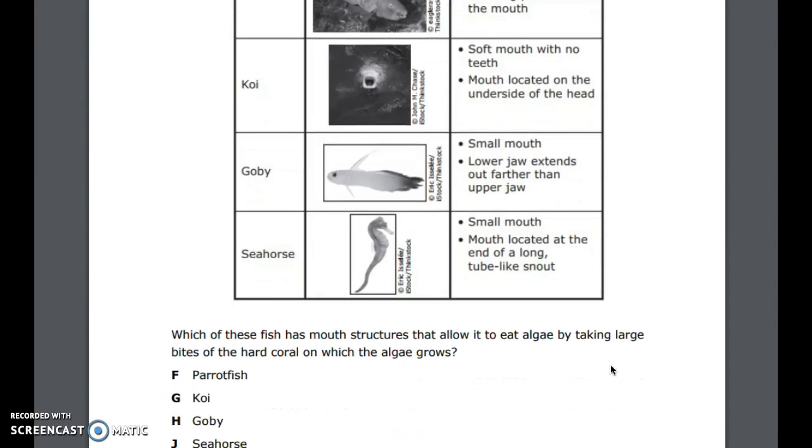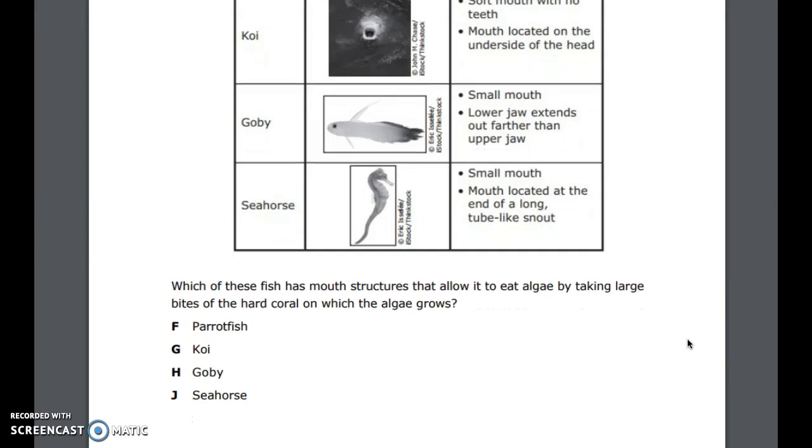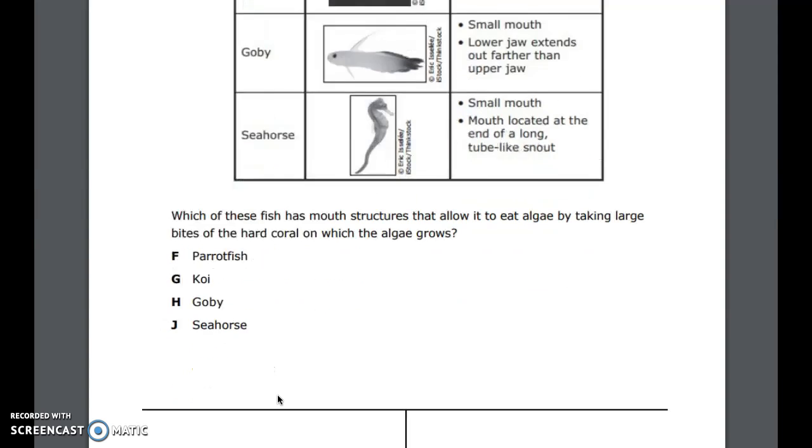Which of these fish has mouth structures that allow it to eat algae by taking large bites of the hard coral on which the algae grows? Parrotfish, koi, goby, or seahorse.